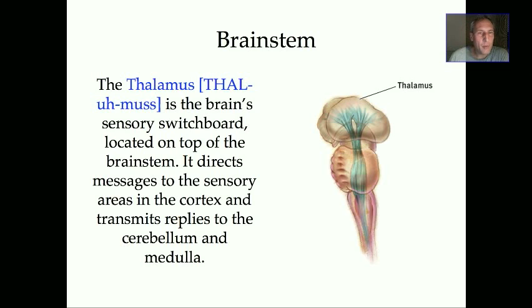Sitting at the top of the brainstem is what we call the thalamus. I mentioned in the video on the nervous system that we have sensory neurons that take all of the information from the outside world and start directing that information towards the brain through our peripheral nervous system and interneurons. All that information is coming up through the brainstem to the thalamus, and in the thalamus it gets separated back out.